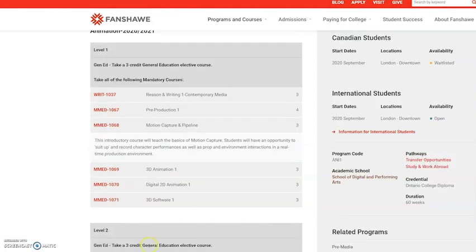Lastly, in first term, I'm going to talk about our motion capture course. And we're very proud to say that at Fanshawe, we've got a state-of-the-art motion capture facility. It's called an OptiTrack system, and it has 24 cameras. And in our campus downtown, that is where our motion capture facility is. So students are used to using this on a regular basis.